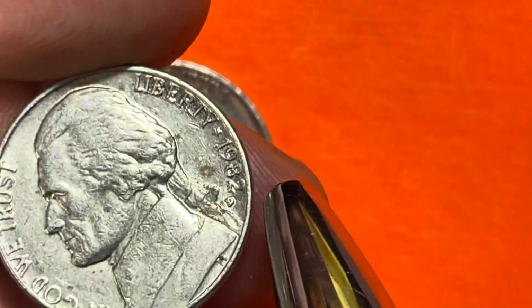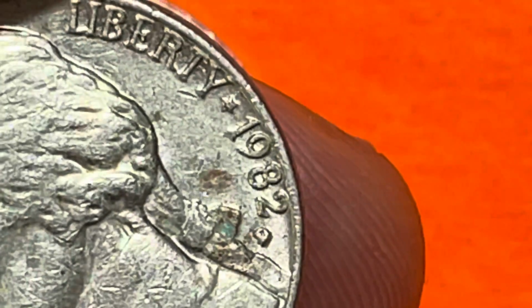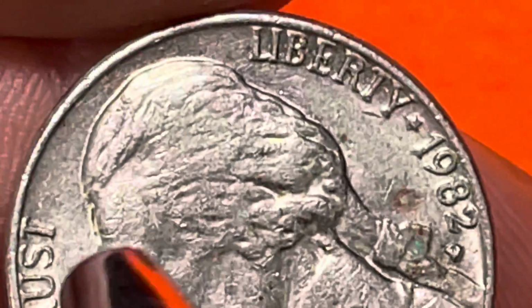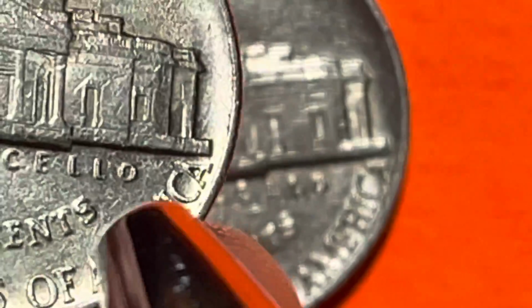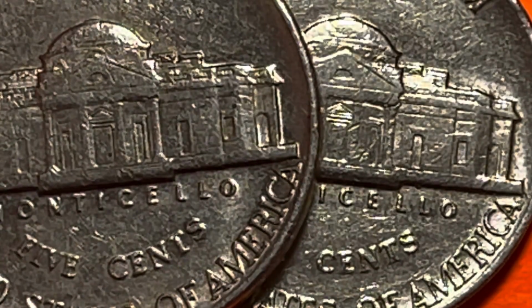And this one here, you can see this is a D. This is not a bad D when you get right down to it. It's a little smushed back here, but it's pretty good. In the 82, it's great. We get the star here between the Liberty and the year. If we look here, same "In God We Trust." Same FS here, a little harder to read. And then if we get to the back, we see that this, of course, is Monticello again. So the same reverse on both of them. There's no difference in the reverse on the D or the P.